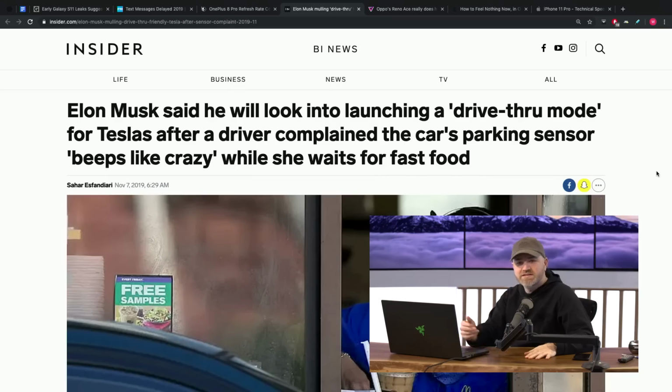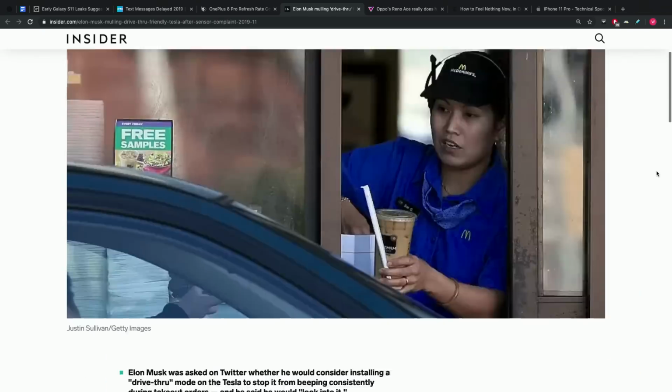Elon Musk said he's going to look into the idea of a drive-through mode for Teslas. He's always into the next mode and user requests. This is an example, by the way, of listening to your customers. He said he's going to think about it. His official tweet was, I'm going to think about it.